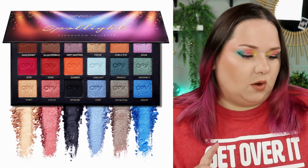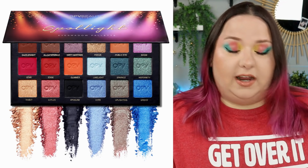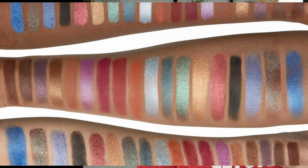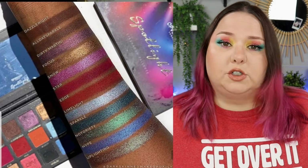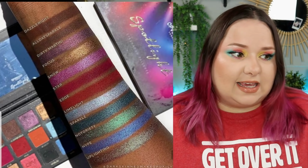Then next up for the eyeshadow palette lovers, this is from a new brand to Boxycharm. This is OPV, the Spotlight Eyeshadow Palette. Now this is a brand that is brought to us from the UK, and I have looked at so many different pictures of this. Depending on the swatches, the shades look completely different. There is a ton of shimmers in this palette, and it looks like something if you're wanting to go super dramatic or if you want really rich pigmentation on your shadows, I think this is going to be the palette for you.